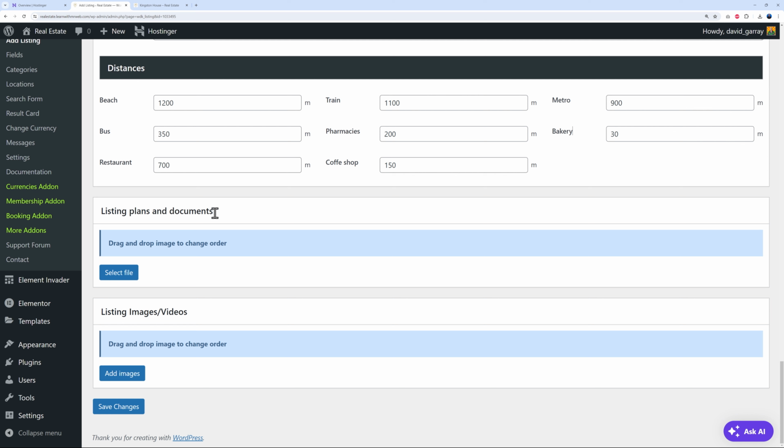So here you have listing plans and documents. So if you have this, you can upload this. So that's basically your listing plans as an image.